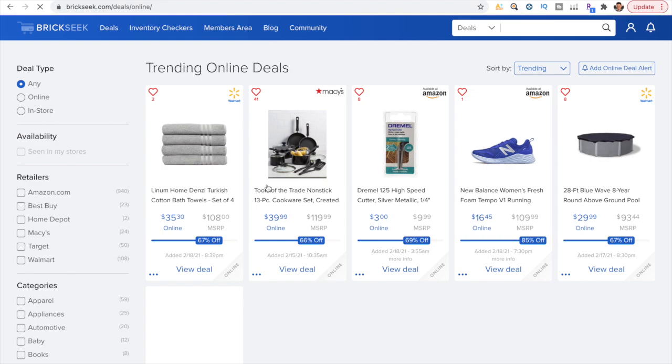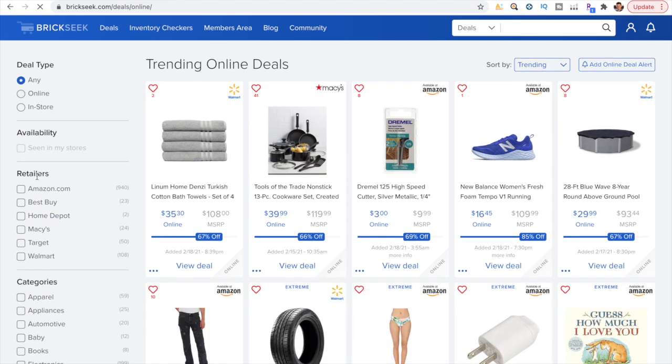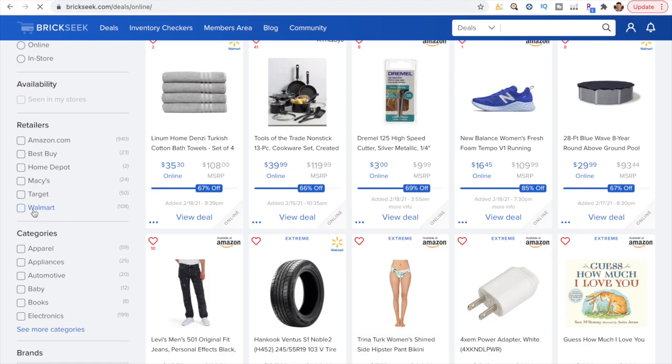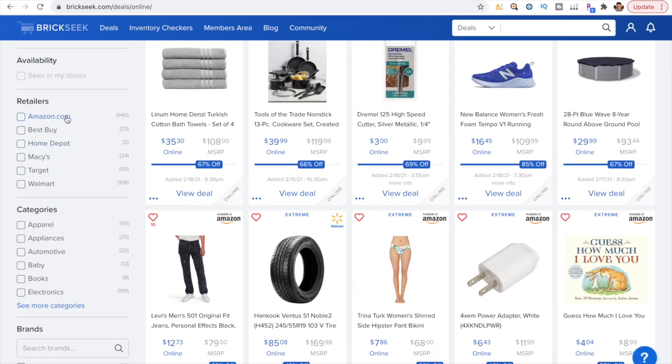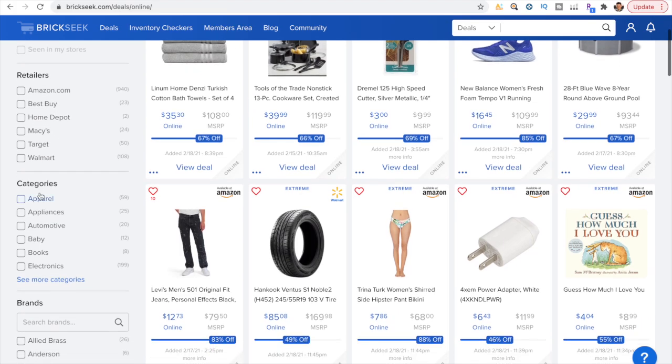Let's show you some different stuff real quick. You can go down here. I like kind of just doing the stores I like, you know, Walmart, Target. You can find good deals everywhere. You can also find some Amazon arbitrage stuff as well.